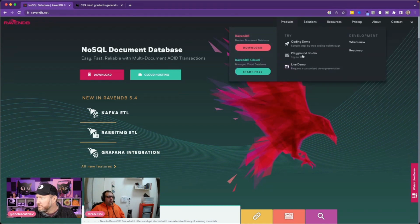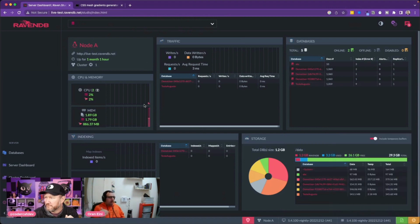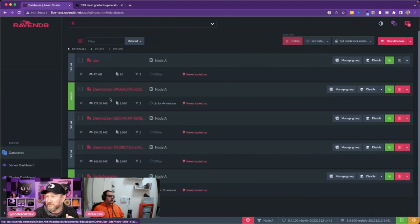So it's the second thing. And if you click here, this takes you to a live, public instance that you can just point the browser to. There is nothing that you need to do. It just works, and you can start playing with it. Awesome. Thank you for showing it off.